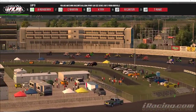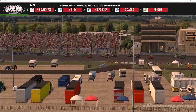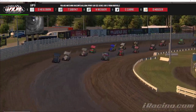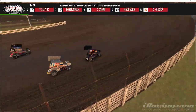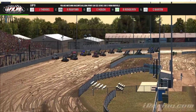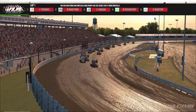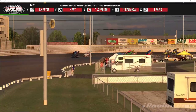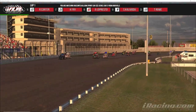We are underway this time off of turn number 4. We're already down the backstretch into turn number 3. And it's Newhoffen out in front right now in the 8 car. Here comes Elby on the outside, Adam Elby, looking to the top of the racetrack off of turn number 4. It's not going to be enough. Newhoffen leads lap number 1.